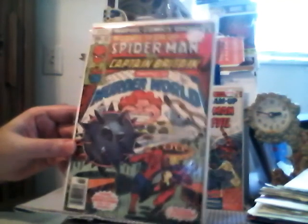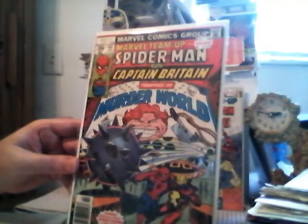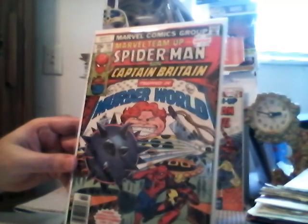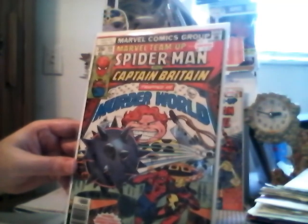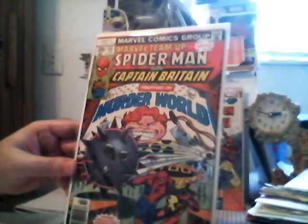Number 66 of Marvel Team-Up. This was initially $5. Got it for $2.50. This is the first appearance of Arcade and the second appearance of Captain Britain.